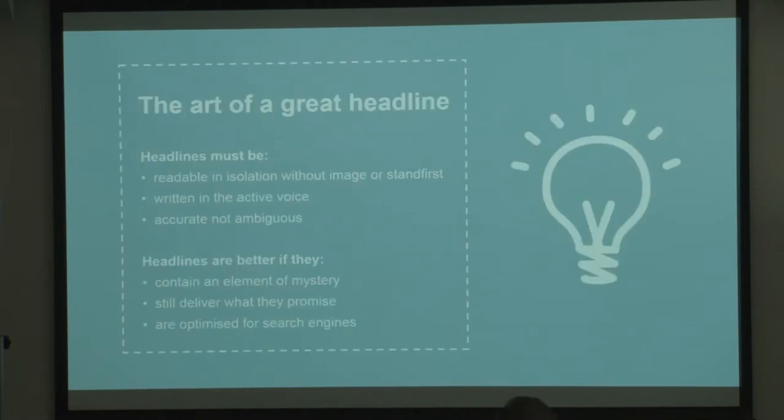So my single piece of advice for great headline writing is don't be cryptic. It's very tempting to be cryptic, mysterious or ambiguous in the hope that the user will click on it and see what it's about. But while clickbait is not okay, it's okay to leave the user wanting more as long as it delivers what it promises. So you need to get that balance right.